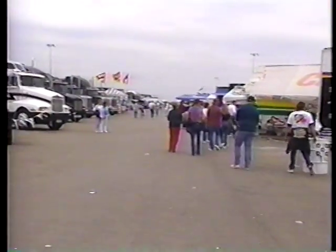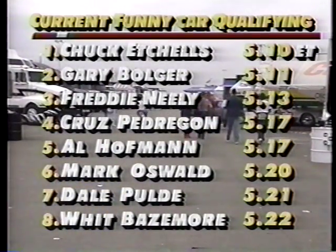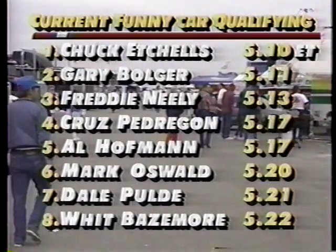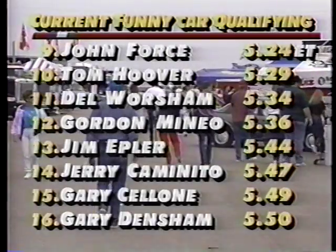Right now, here's how qualifying looks in the funny car category. Here's the 1st through 8th with Edgell's obviously on top. Remember, there's one more session of these cars to go. And here's the picture, 8 through 16. Again, in this category, 1 races 16, 2 races 15. Gary Dencham is on the bump. The higher you qualify, the slower car you get in the first round. Let's go back to the booth, guys.